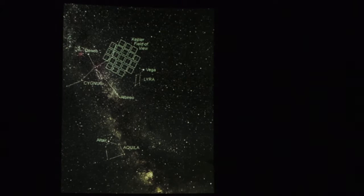And what Kepler did, at least in the first phase of its mission, was to stare at a spot in the constellation of Cygnus. So here is Cygnus, the swan. This is a constellation that you can see high in the summer sky, and you can see the wings of the swan, the butt of the swan, the neck of the swan. It's basically flying down the Milky Way, but the satellite stares at that exact same spot the entire time, basically over a course of 4 years.